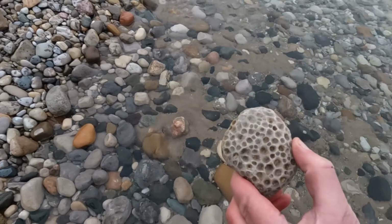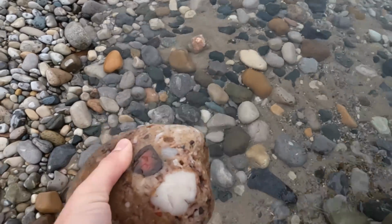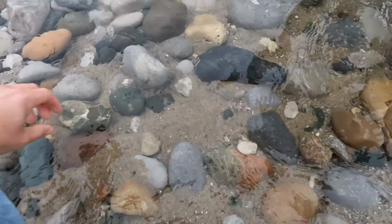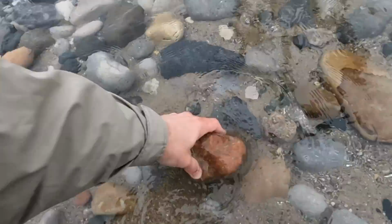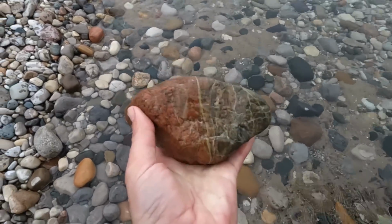Oh wow, that's pretty nice. Pluck that out of the deep water. Wow. That ain't bad at all. While I was getting this one wet, I noticed this right here is kind of cool too. Look at this one. That's real pretty. That side's nice.